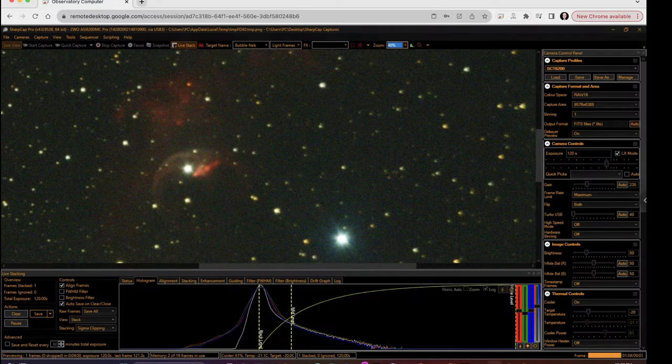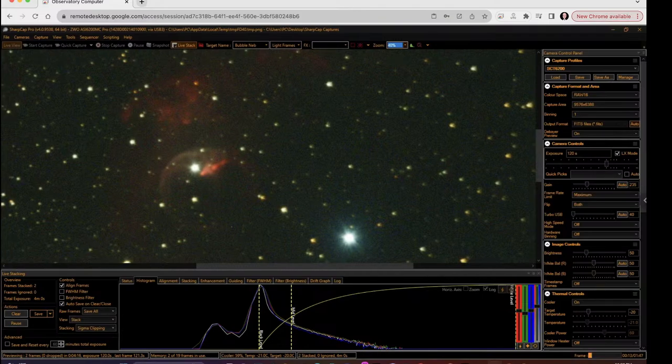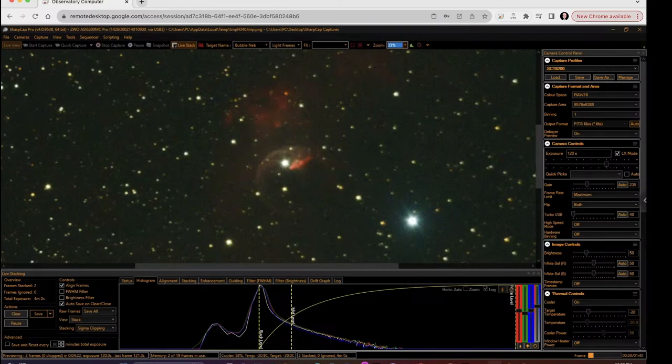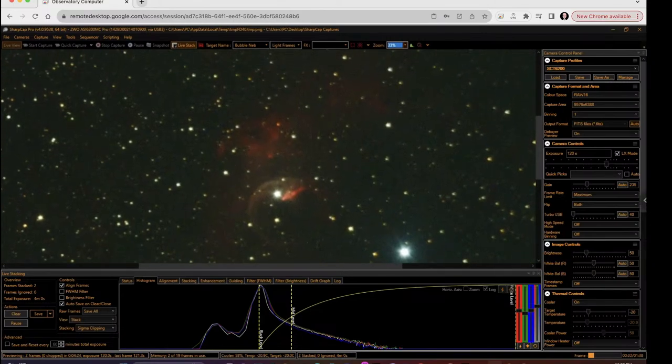That's noise. And even though this is a cooled camera, you're always going to have a little bit of noise in there. And that noise goes away with subsequent images. That's why we stack them. We stack one on top of the other. I've got two images here so far. But we're definitely starting to see some of the Bubble Nebula here.